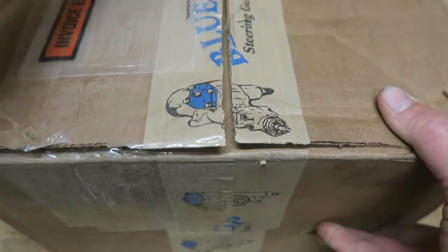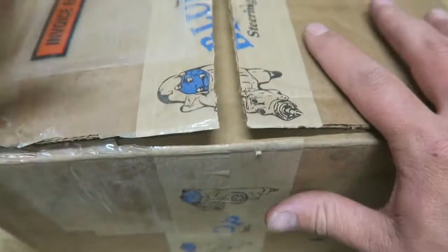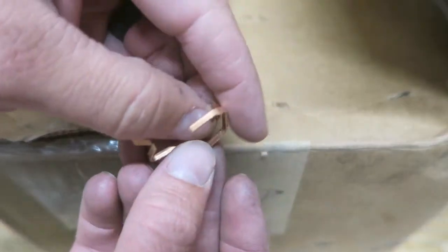So yeah, let's dig into this. We'll see what we've got here and show you what it looks like. I already tore into this. I was too excited to look at it. So they've got a really nice Blue Top steering gear, a little tape on here on the side, and they stapled the crap out of it. I've got probably a dozen staples sitting here on my desk.